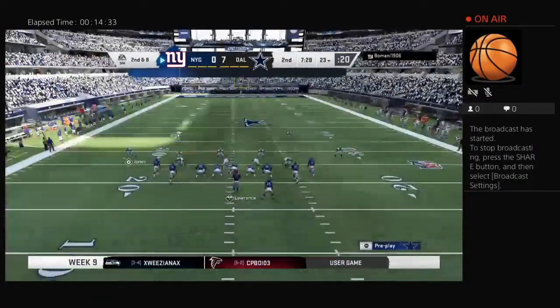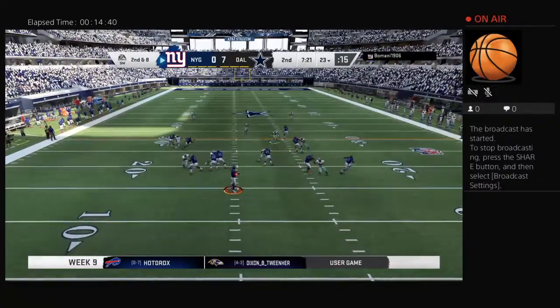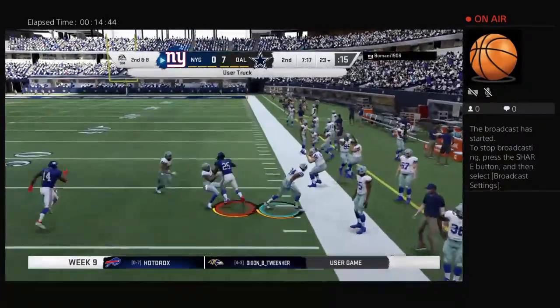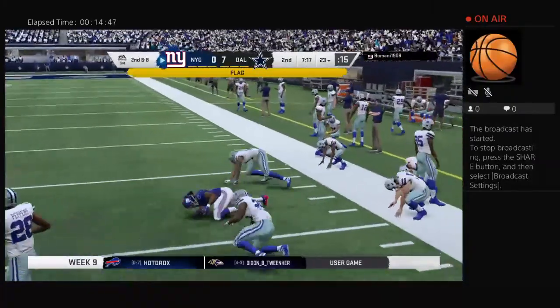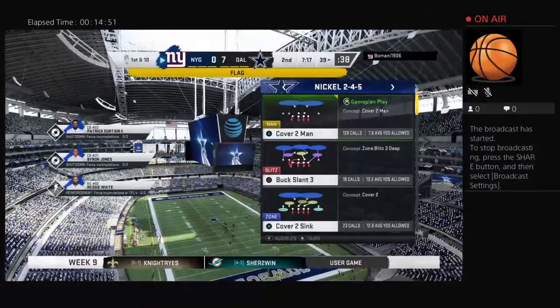The last run was good for 2. Here's 2nd and 8. He's going to dump it off to Gurley, and he'll be brought down somewhat awkwardly here, and a late flag as well. I think this one's going to be a face mask.